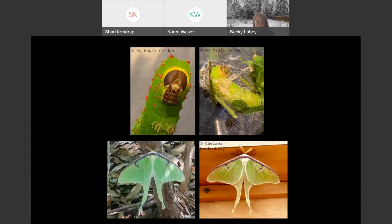And if you need more convincing to consider a sweet gum in your yard, it's host plant for more than 30 species of butterfly and moth caterpillars, including the gorgeous Luna moth.